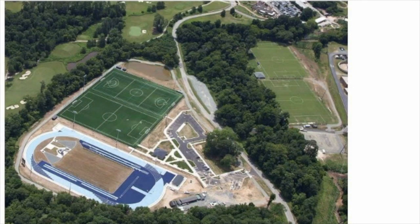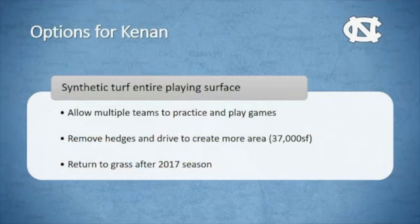Brand new track, 2 synthetic fields, one for men's and women's lacrosse, one for soccer, and then across the road we put in two brand new Latitude 36 fields. This whole area is in a floodplain, so during the last year with a couple of hurricanes we've had up to 10 feet of water flood this area. So brand new facility. I won't say destroyed, but it's been a mess over the last year.